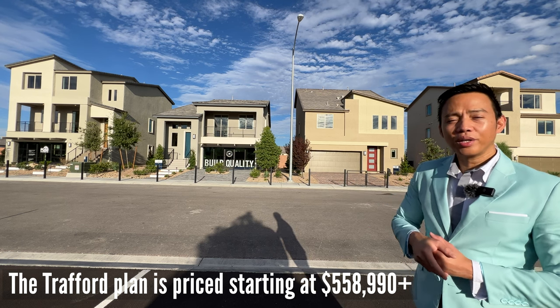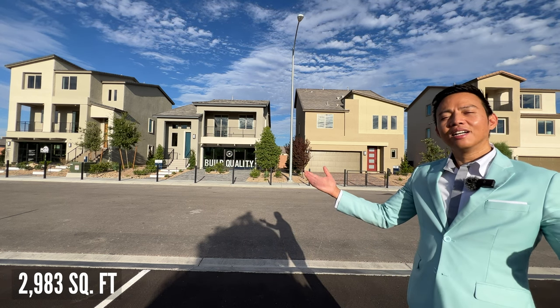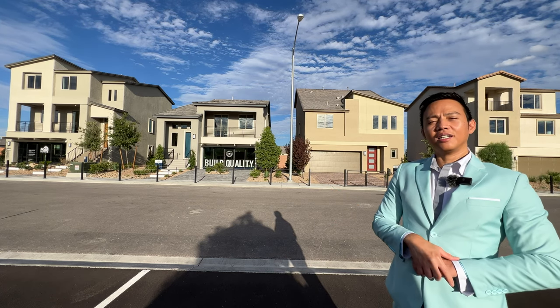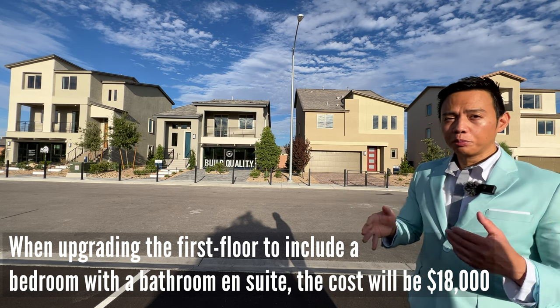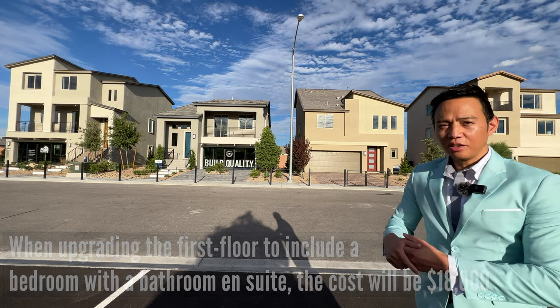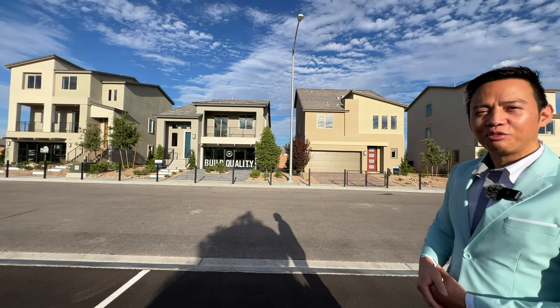And this is with 2,980 square feet. So that is very large. And if you upgrade for the first floor bedroom and bathroom ensuite, that's $18,000 to upgrade, and you will have four bedrooms and 3.5 bathrooms.